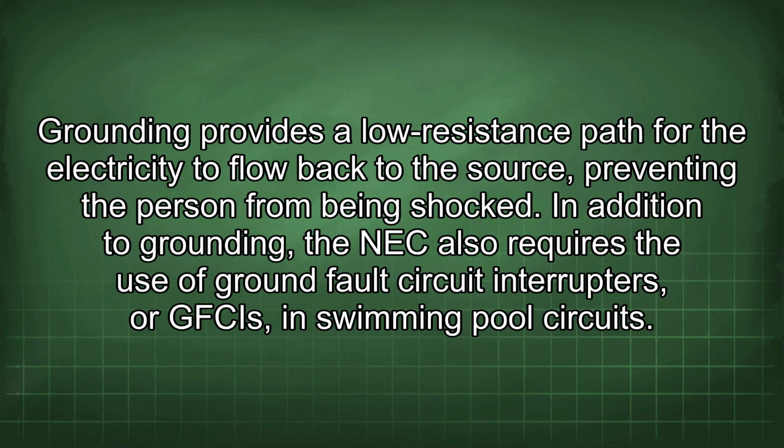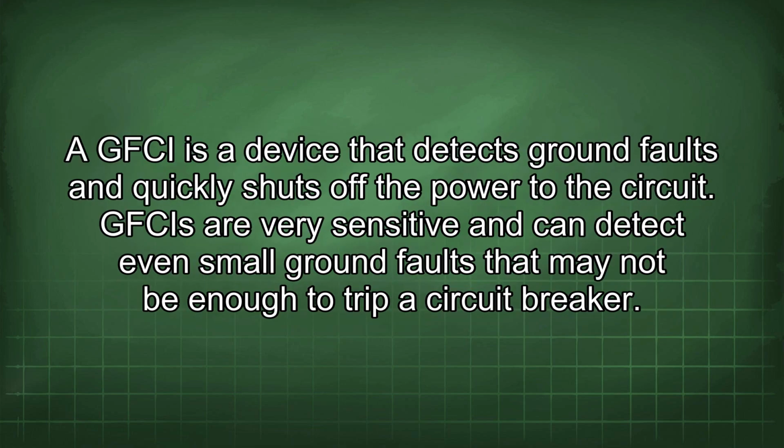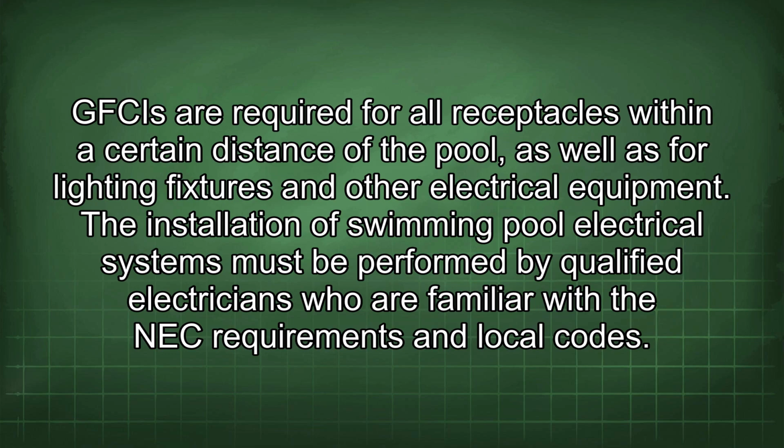In addition to grounding, the NEC also requires the use of ground fault circuit interrupters, or GFCIs, in swimming pool circuits. A GFCI is a device that detects ground faults and quickly shuts off the power to the circuit. GFCIs are very sensitive and can detect even small ground faults that may not be enough to trip a circuit breaker. GFCIs are required for all receptacles within a certain distance of the pool, as well as for lighting fixtures and other electrical equipment.